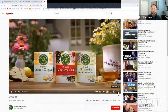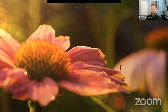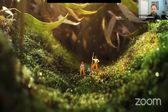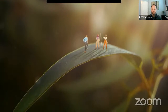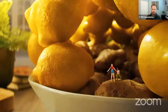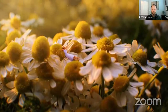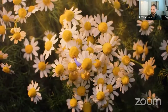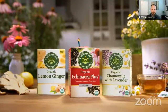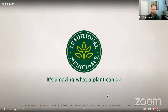At Traditional Medicinals, we think plants are amazing. All it takes is a closer look, and you'll discover that echinacea can support your immune system. Eucalyptus can help give you a breath of fresh air, and lemon ginger can promote digestion. Every which way we turn, Mother Nature is there to greet us with her amazing healing plants. So the next time you're wondering what makes our teas so incredible, make sure to lean in a little closer. Support your health. Traditional Medicinals. It's amazing what a plant can do.